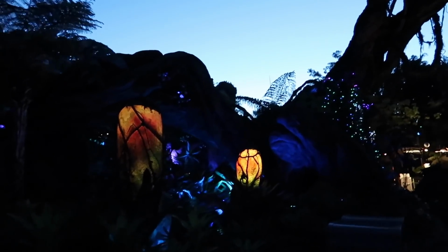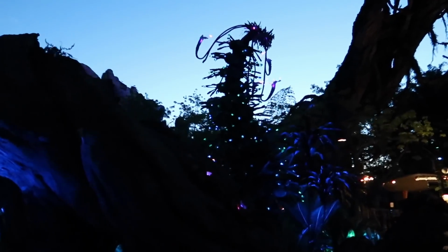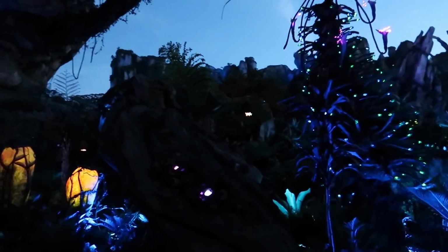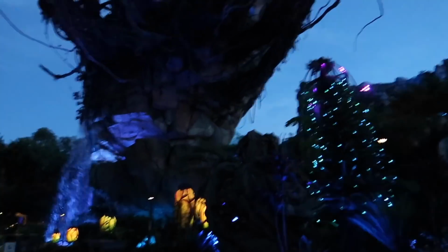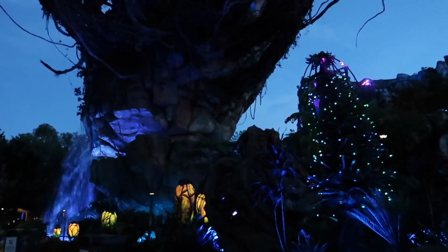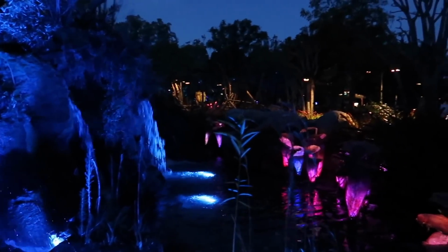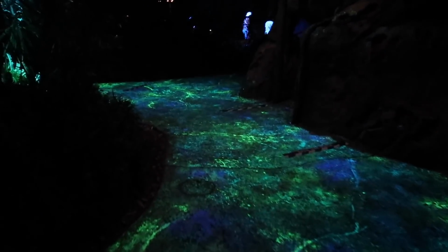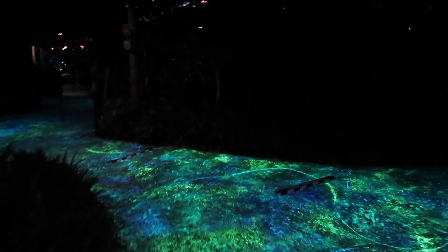The fact that Pandora was designed to come alive at night like this just shows that this is meant to be a nighttime land. I hope that as summer approaches and crowds continue to grow, Disney considers increasing hours so that more guests can experience this magical beauty that is Pandora at night. It just feels like a completely different place than Pandora during the day. The darker it gets, the more the pathways glow, the more everything comes alive with sparkling and twinkling light.